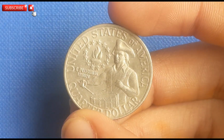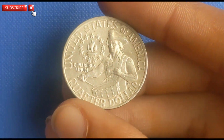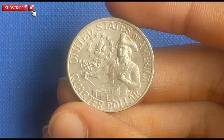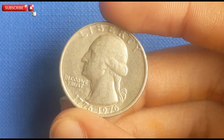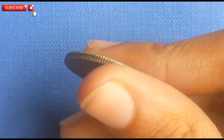The design of the bicentennial quarter stands out from the regular Washington quarter. While the obverse still features the familiar portrait of George Washington, designed by John Flanagan, the reverse is what makes this coin truly special. Instead of the usual eagle, the reverse showcases a colonial drummer, a tribute to those who fought in the Revolution. The design, created by Jack L. Ahr, captures the spirit of 1776 with its bold imagery.